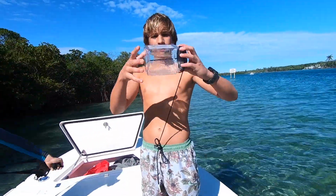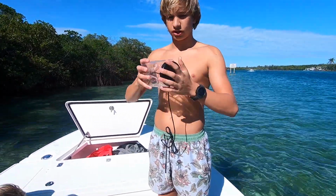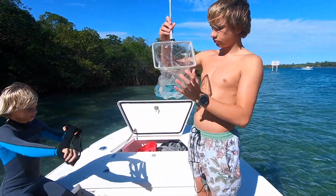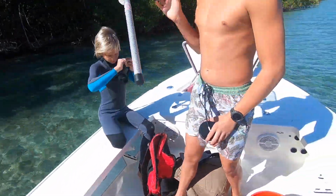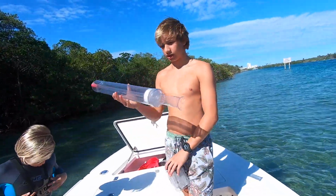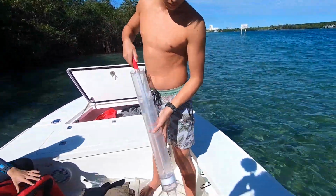Okay, so guys, I built this so while we're diving, I can put invertebrates or even fish, if I catch any, in here during the dive. We got the aerator and bucket going right here. And I got this net that hopefully we can get fish in. And then I got this other net so we can scare the fish into that net. And this one, and then a smaller one. Okay. And I got this, called a flirt gun, so you can slurp up your fish and then dump right into here.